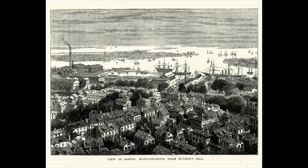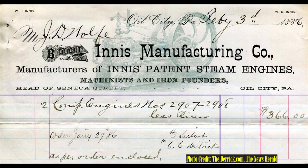Reid came to Oil City, Pennsylvania in September 1876, which is about 15 miles south of Titusville, and worked a couple of years for a W.J. Innes. In the spring of 1878, he started his own manufacturing business by purchasing an existing company from another of his former employers, Malcolmson and Patterson.